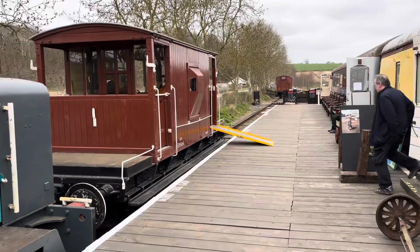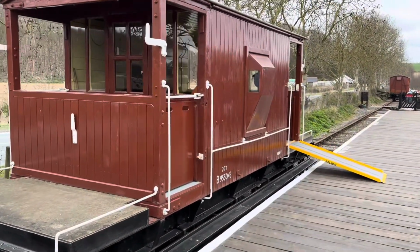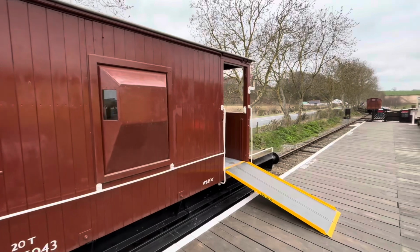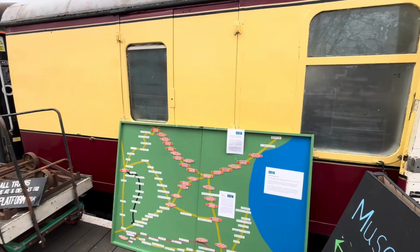Your fascination with that place, and particularly with the brake van just here. Not many brake vans are restored as well as this one is, but inside it's wonderful. But yeah, lovely place, and we hope it's going to only continue to get better.